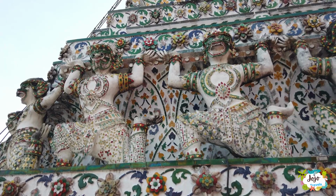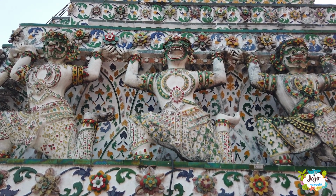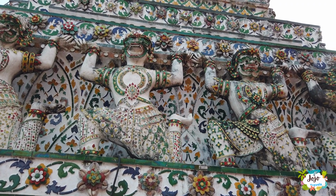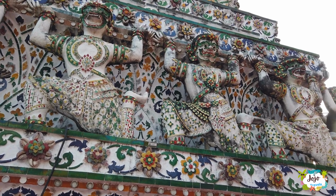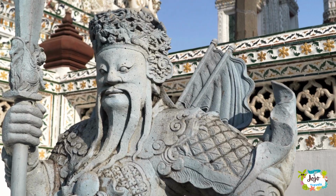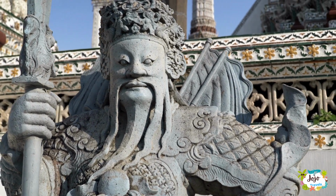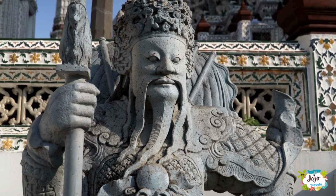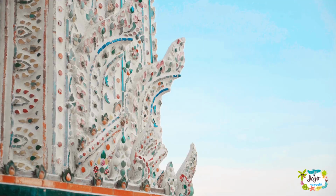When the height of the central prang was extended, Rama III ordered that colorful ceramics and porcelain should be used to form elaborate motifs and designs. This unusual design feature makes the prangs shimmer and shine in the sunlight and give the temple a unique appeal that has to be seen close up to be fully appreciated. A staircase, which is very steep with narrow steps, allows visitors to climb part way up the central prang to a platform which gives fine views.